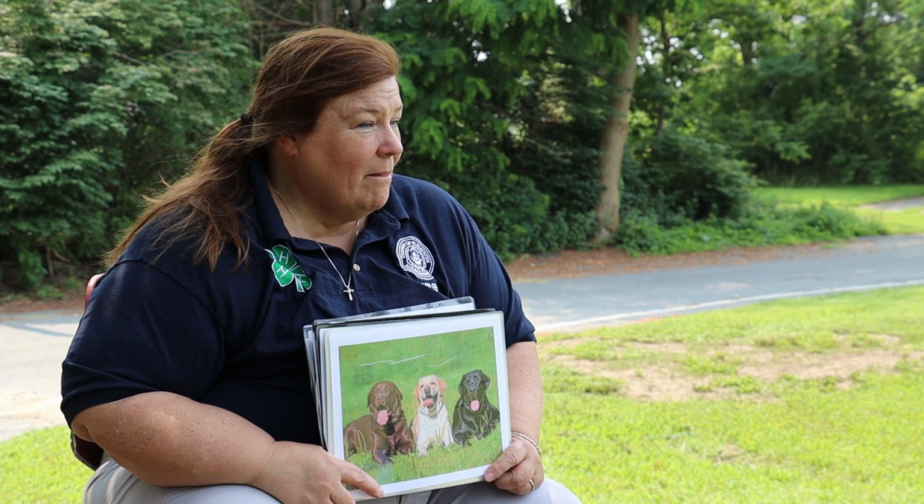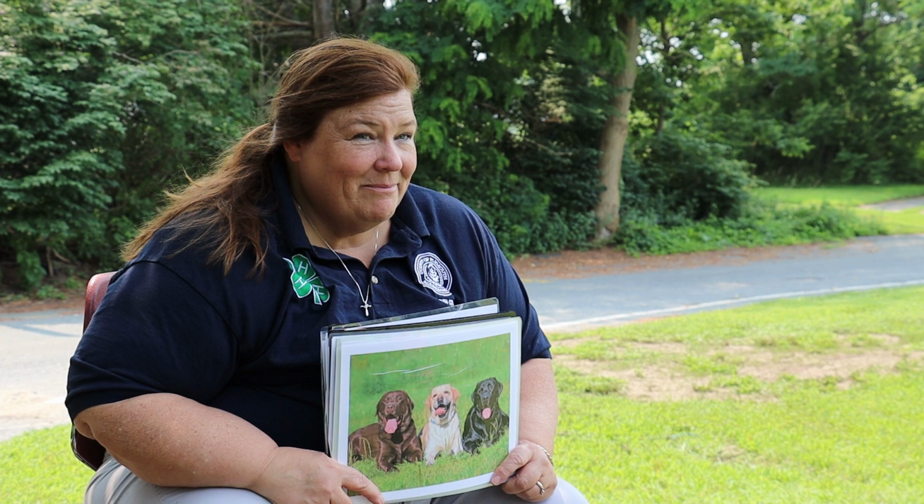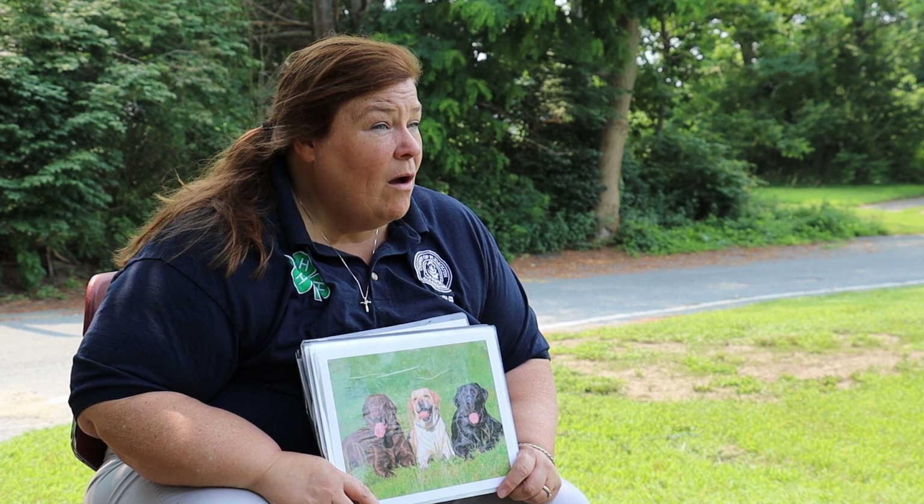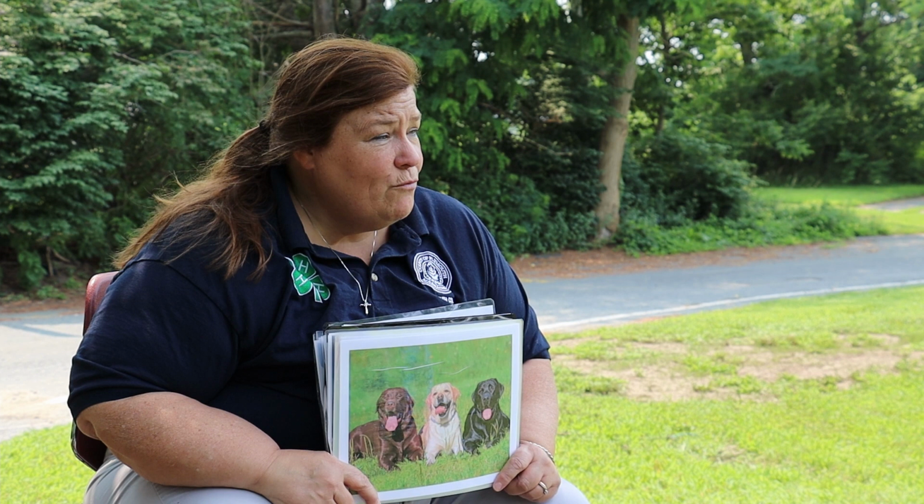Right. Now, does anybody know what kind of dog this is? It's a lab. It's the most popular dog in America. Now, why would I put a lab up here? Well, remember I said we bred dogs to do a purpose? The purpose of the lab was to retrieve ducks from the water.